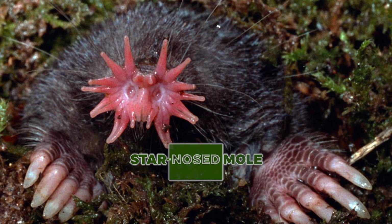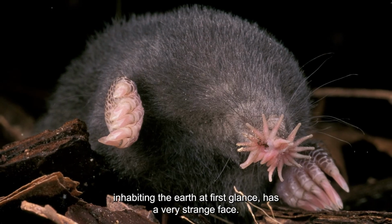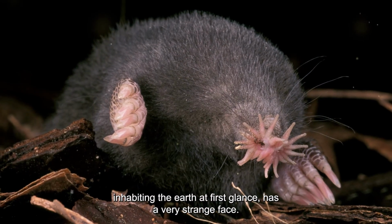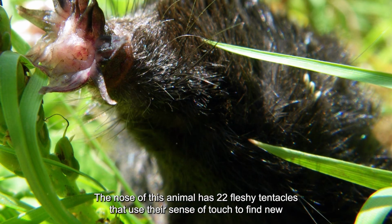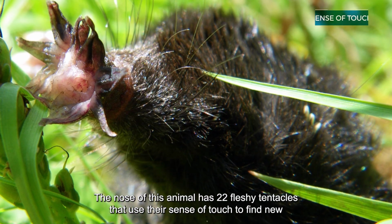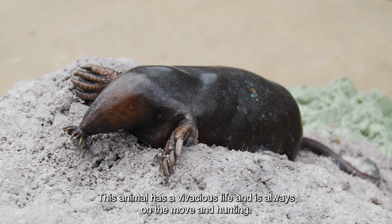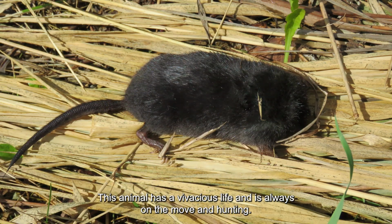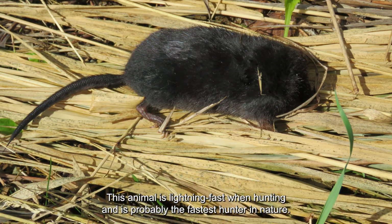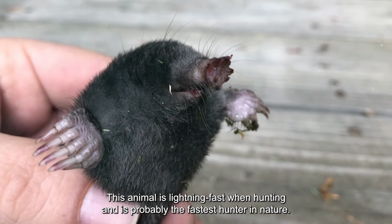Star-nosed mole. This blind mole, which looks like an alien inhabiting the earth at first glance, has a very strange face. The nose of this animal has 22 fleshy tentacles that use their sense of touch to find new prey more than they are tools of smell. This animal has a vivacious life and is always on the move and hunting. It is lightning fast when hunting and is probably the fastest hunter in nature.